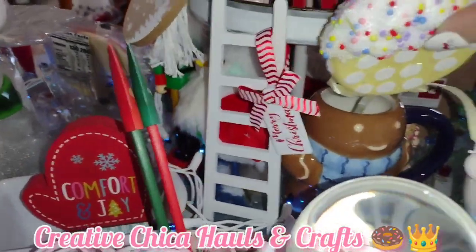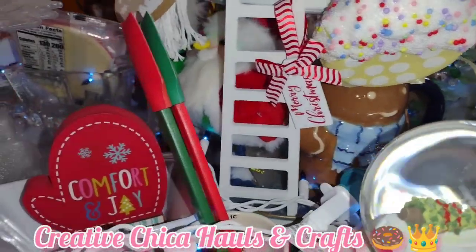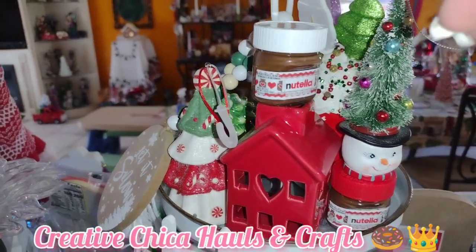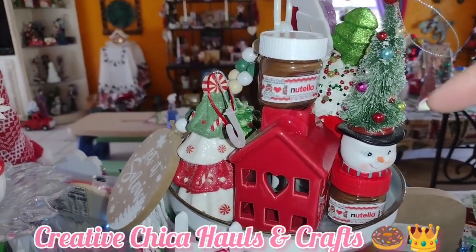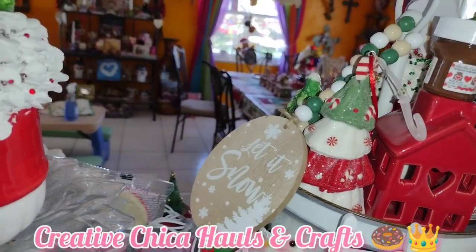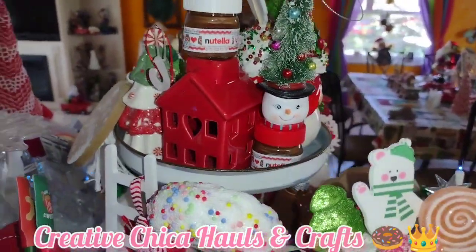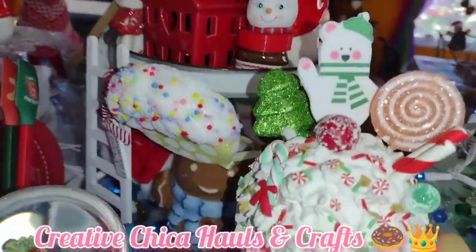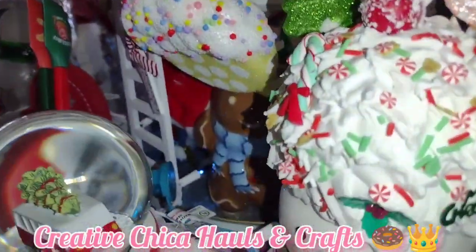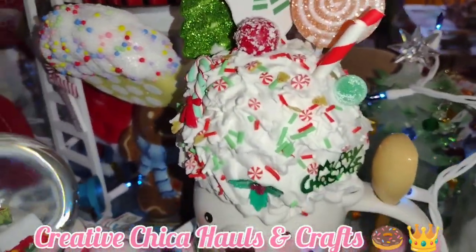I have the little gingy cup here, and I just stuck these little suckers in there that I got from Hobby Lobby. Okay, and then up here I got the little Nutella jar up on the little house. I got my new little snowman there, my little Christmas tree from Walmart. This right here is a little tassel, Let It Snow from Dollar General. And let's see. I have these little things here, they need to come up here somewhere. Can't see those babies. We'll set them up here.